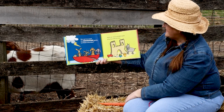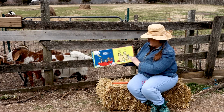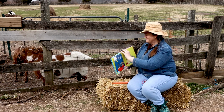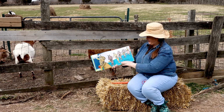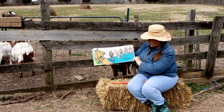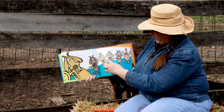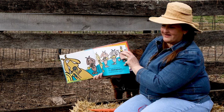Here we see a sandpit goat playing with his toys. But can we count the trumpet goats making all the noise? One, two, three, four, five, six. That one has a trumpet on its head.